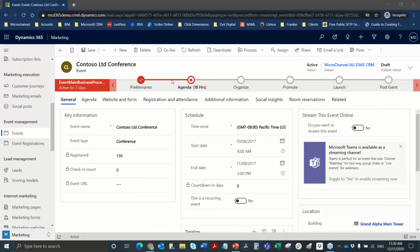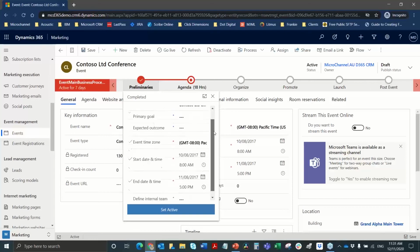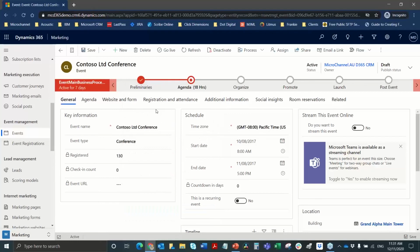It has any work that you may be doing in the lead up, your agenda, organization, and this is very easy for a team of people to be working on together. They can come in here, update where they're up to, set as active, and then we move to the next step. So marketer A might be working on preliminaries and marketer B might be taking up the agenda, so we can absolutely collaborate across teams. In here, you'll see that not only is there information around how that event is going to run, you can link into Microsoft Teams as a streaming channel.